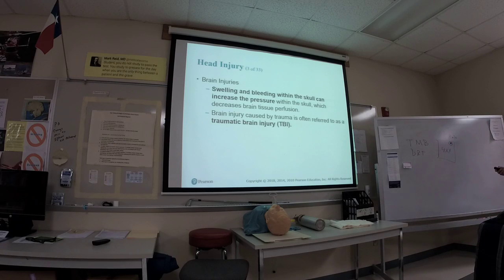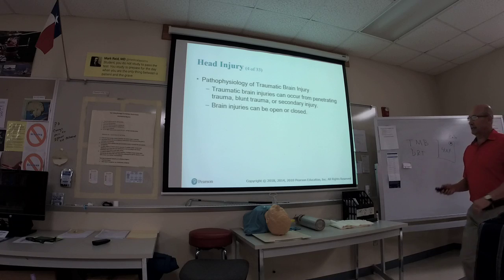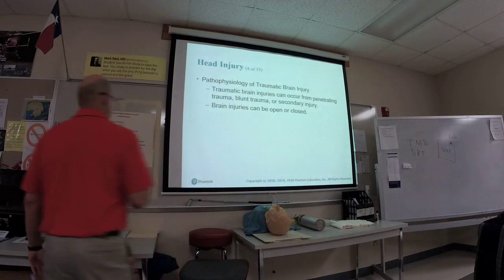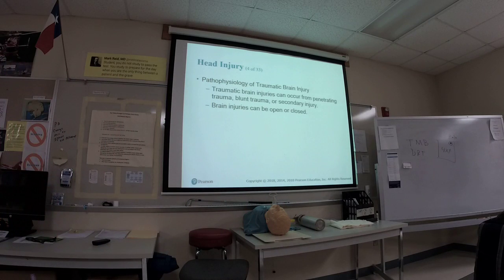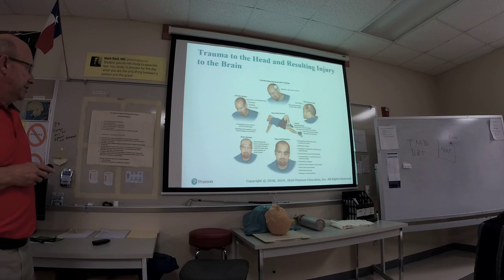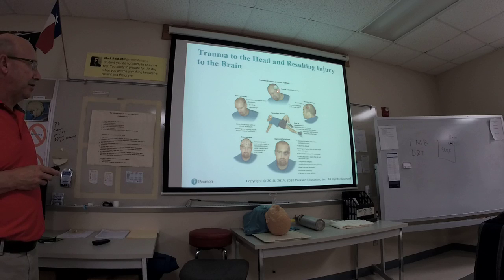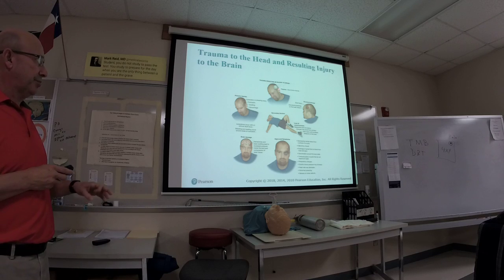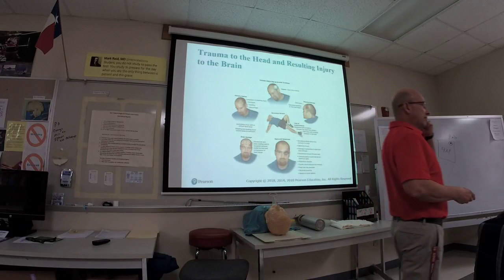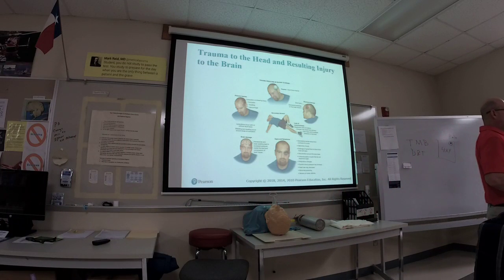So what's the bleeding? Okay, penetrating trauma, blunt force trauma, any type of trauma to the head could be closed or open. So remember that energy is just transferred into the head. Here's some pictures, you know, get hit with a baseball. That would do it, especially in the temporal lobe. The temporal lobe, that's a pulse point, by the way. If you don't know that, you can feel your temporal pulse right here.